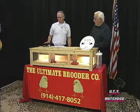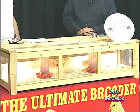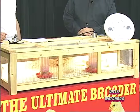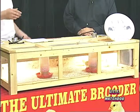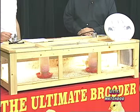The dimensions are 48 inches long, 24 inches wide, and 1 foot tall. And it's very easy to maneuver. It can be carried just like a suitcase. Yeah, it's very, very efficient.